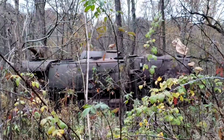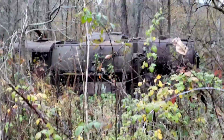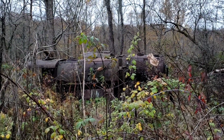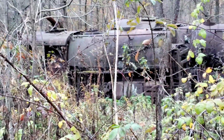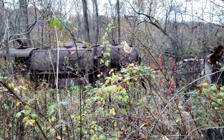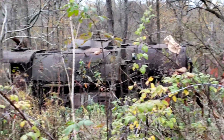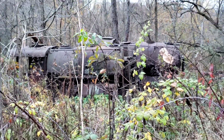Don't know how they got here or why they're sitting here, how long they've been here. That's all the information I could find on them. And I can't get any closer. It's fenced off private property. Says video surveillance, so I won't trespass on this one. Definitely seen better days.